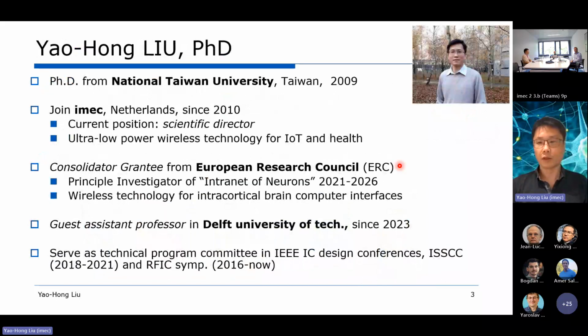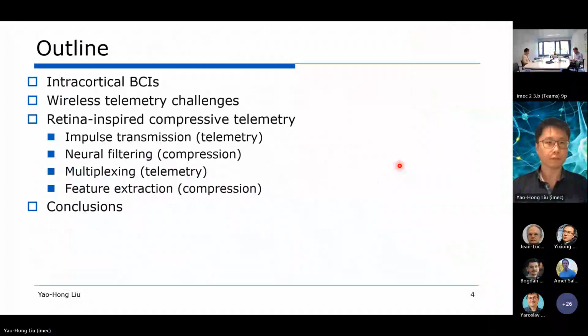A bit about myself, although I think they're all colleagues. I hope I don't need to take too much time. I joined IMEC in 2010. I'm currently scientific director. I have an ERC grant from 2021, and I'm also currently guest professor in Delft University. I'm also steering committee member of the I5C conference.